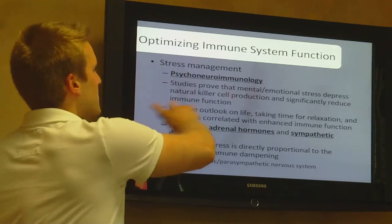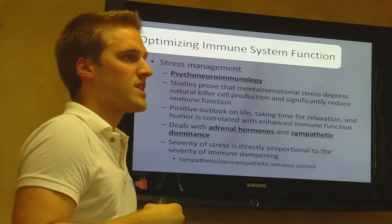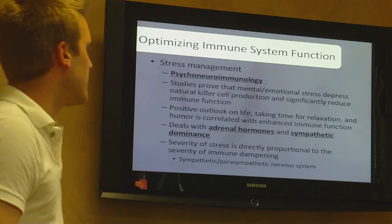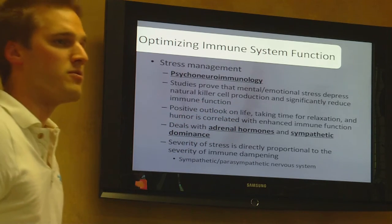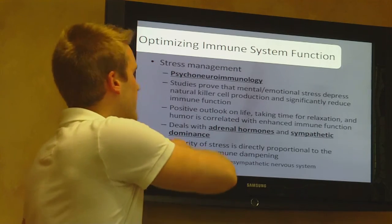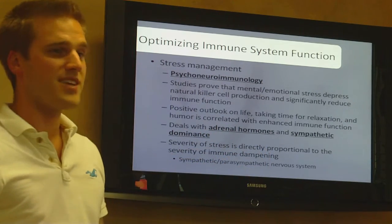If you look at some studies out there, and I'm just talking about them here really briefly, people who have stresses in their lives, the loss of a loved one, loss of a job, these people have significantly reduced immune function. They go through and measure different levels of white blood cells and the cytotoxic T cells, and see that it's depressed.